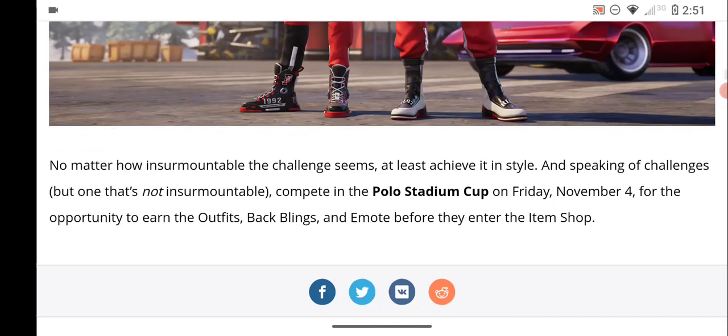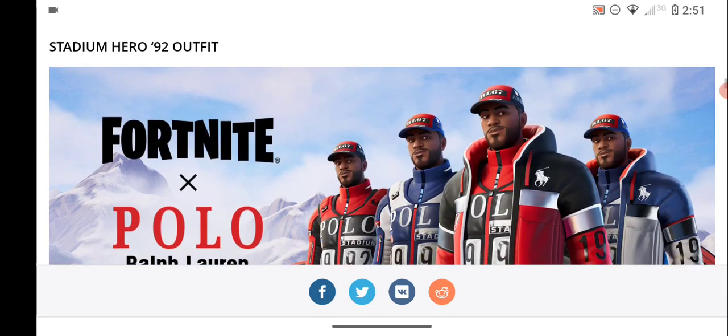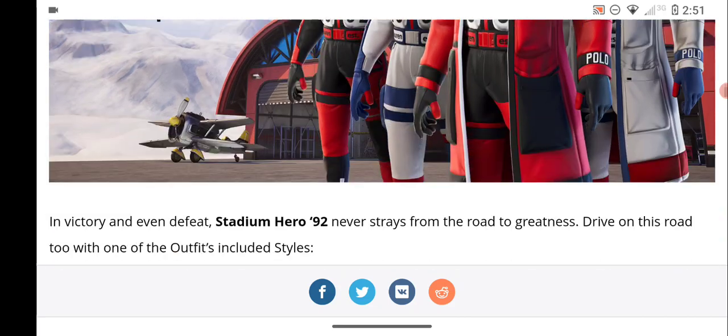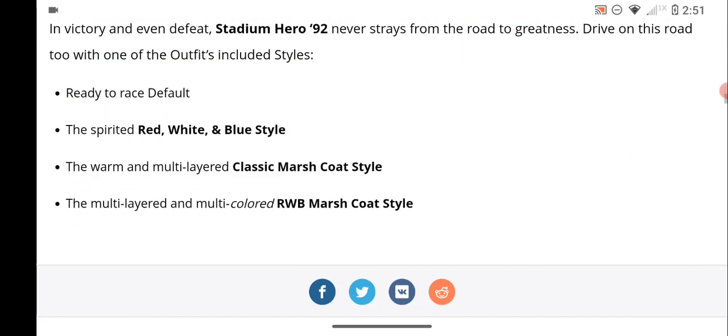So, there is going to be a cup, it looks like, for this. I'm actually very excited for these skins, though. They look very clean. Worn for greatness, Polo Stadium Collection item. So, this is the male edit styles. That blue style looks so good. I really like this set, though. I really do.